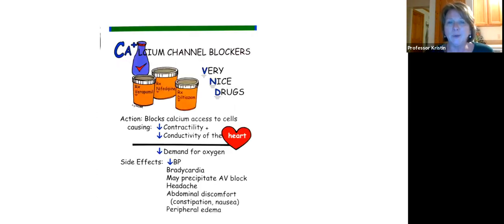Okay, this is a really cute little picture that I found. Calcium channel blockers, they're very nice drugs, right? Verapamil, nifedipine, and diltiazem. Very nice drugs. That's how you can remember those three for calcium channel blockers. Their actions are going to decrease contractility and decrease conductivity of the heart, which decreases the demand for oxygen.